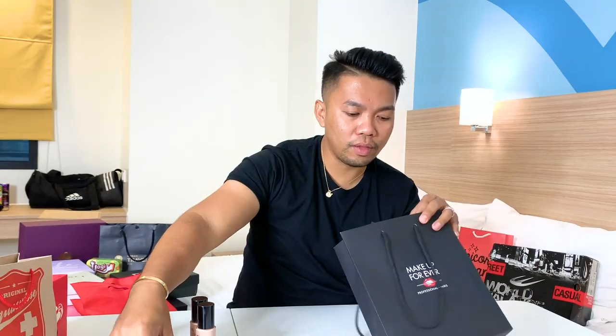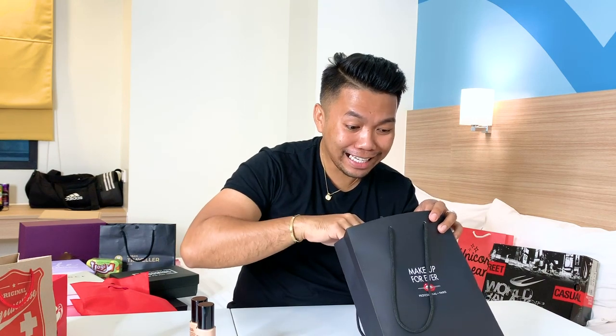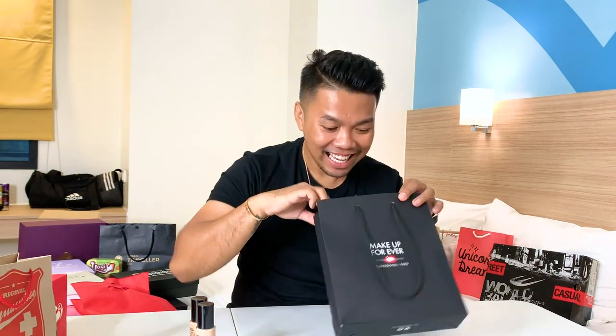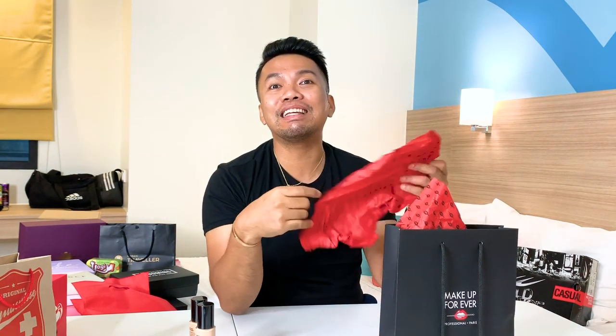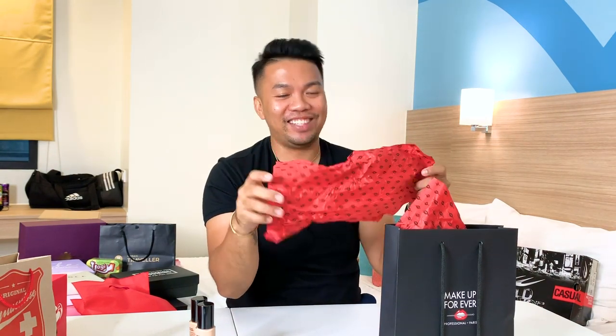Another lipstick. Loose powder, loose setting powder. And... oh my gosh! Guys! I got this! Ang ganda! Favorite ko yung papel-papel kasi na ganito. Nagagamit ko siya ulit. Thank you so much!